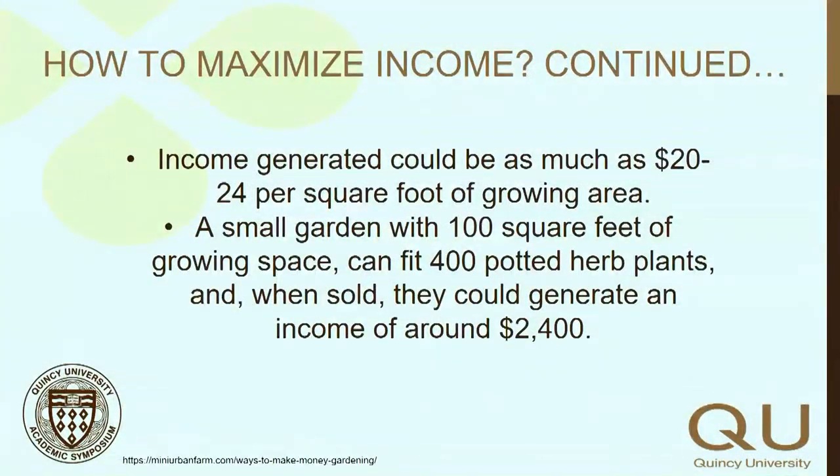After much research with Dr. Margie, we found that you can make about $20 to $24 per square foot of growing area. To put that in perspective, a small growing area of 100 square feet can fit about 400 potted herb plants. When flipped, they can make about $2,400 in sales revenue. I would now like to invite Faith Fergie and Emily Klinner to talk to you more about our garden.